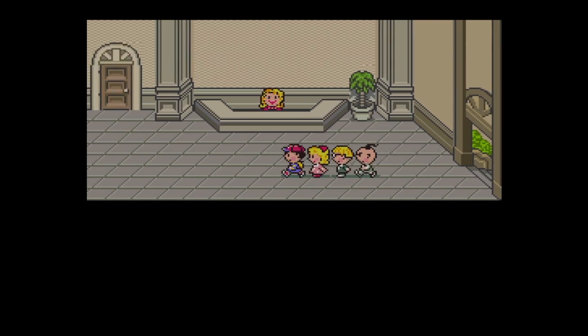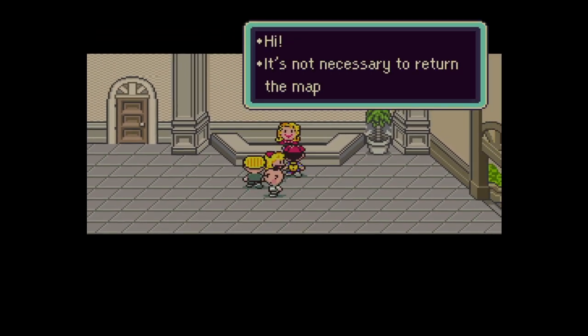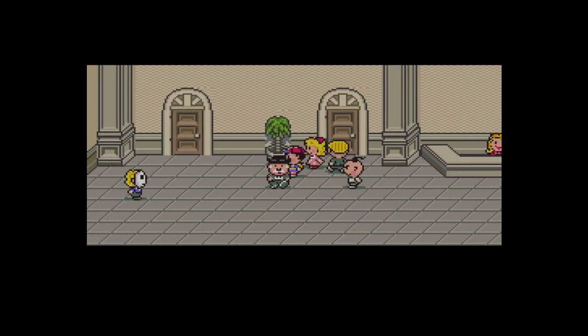We know right where we need to go, so we don't need to bother talking to the librarian. Hi! It's not necessary to return the map now. Come back in the year 2001 to return it. Yeah, we're about 18 years too late on that one, so that's why I didn't want to talk to her.